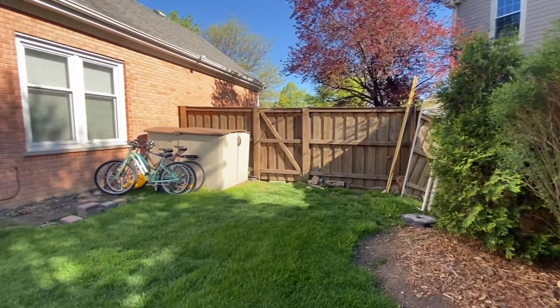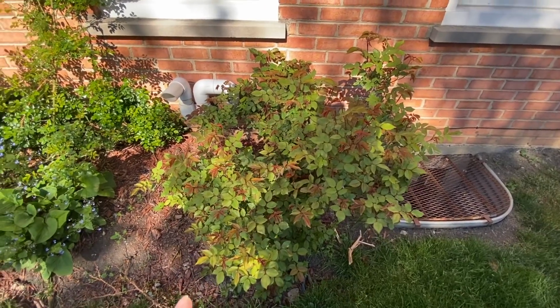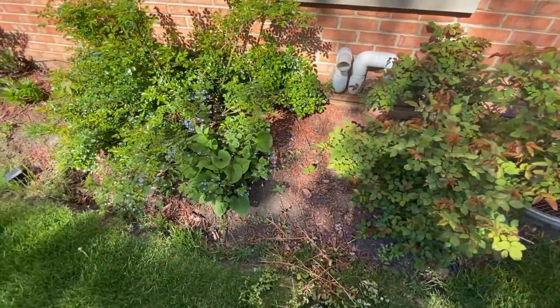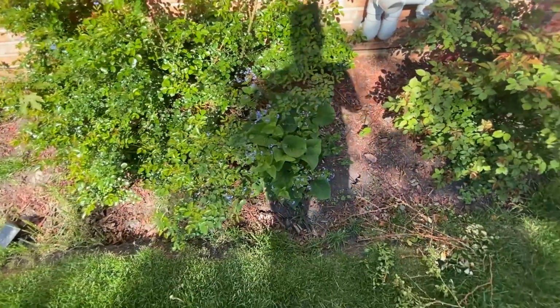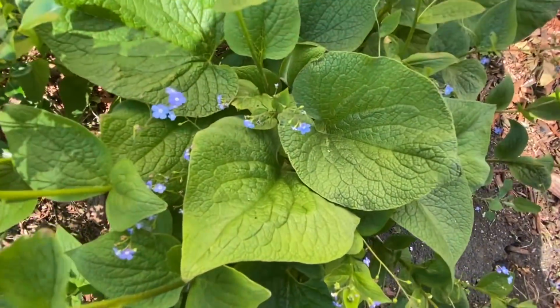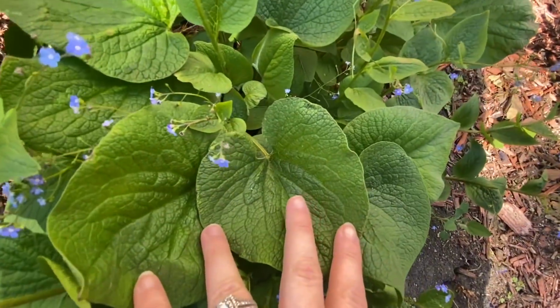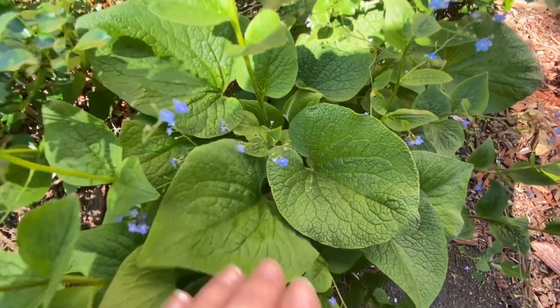Debris, we're cleaning stuff up, bikes. And then this side. Okay, we got another rose bush. My shadow's going to be in this whole clip. We're not sure what these are, but I'm quite frankly obsessed with this foliage. I mean, so pretty, so soft and fuzzy.